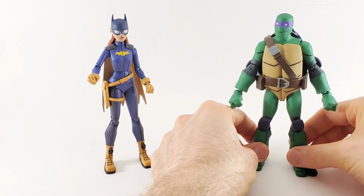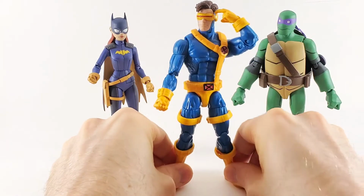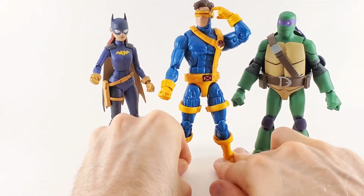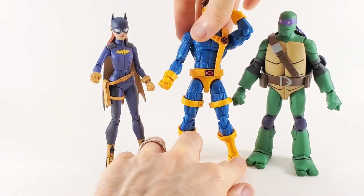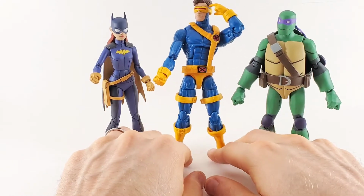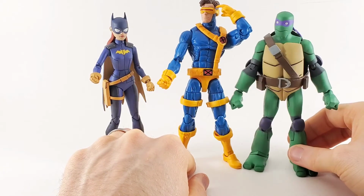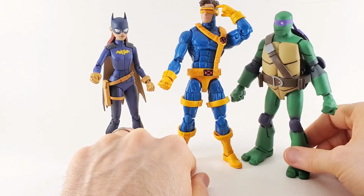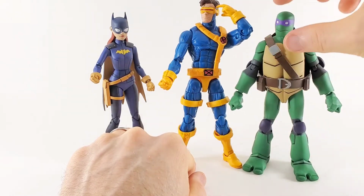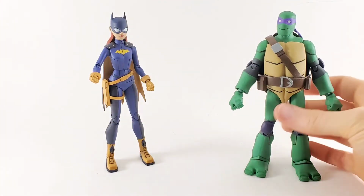But then, just for scale, we get the perfect Marvel Legends Cyclops. And are the turtles really that tiny? This is, in my opinion, the perfect size comparison action figure, the Marvel Legends Cyclops. And sure, Batgirl's supposed to be smaller, yeah. But then what about Donatello? They're all the same size, right? But maybe they're going for more ninja in this one. So maybe he's supposed to be smaller. But then, I don't know. I feel like he could be slightly taller or have a larger head. All right, get out of here, psych.